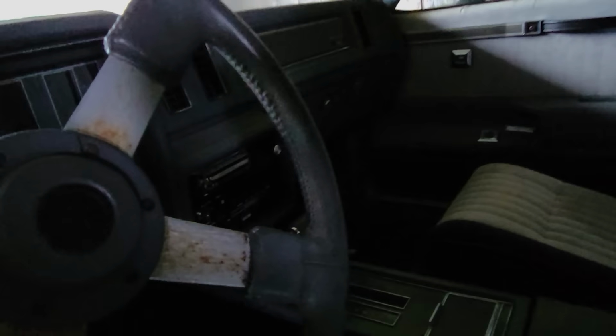Console's in good shape. Don't look like it was smoked in. Got the fancy radio with the tape deck. Got the ACs in here. Of course, that was part of the package. Pretty nice. The '86 had a black pull strap, and then '87s, they were gray. Other than the grill and this, there really was no, I mean, engineering wasn't really engineering. Other than the engines, I don't think nothing really changed.